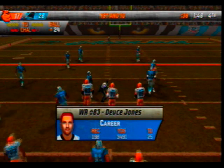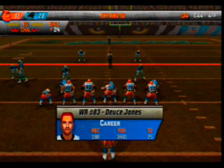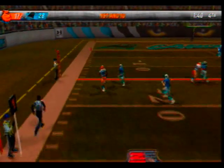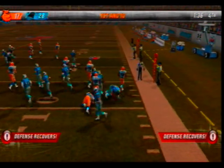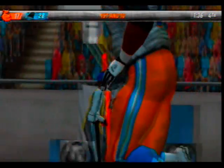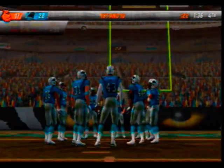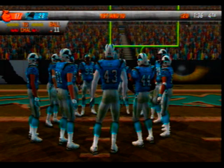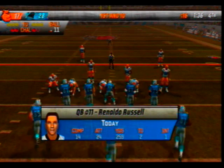And it looks like they're going to go no huddle. Here they come. Pressure coming. Gets the pass off. Spins away from the tackle. It's a fumble. The Panthers dive on the fumble. Unbelievable. What a time to cough up the ball. Ball on their own 11. Ball on the 11-yard line.